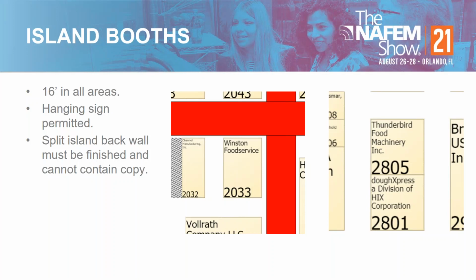If you have a split island booth and have a back wall, the side that faces the neighboring exhibitor must be finished and cannot contain copy. For example, if Thunderbird put up a 16-foot wall right here, the side that faces Dough Express has to be finished and cannot contain copy or logos. If you have a double-decker booth, the Orange County Convention Center needs an engineered stamp plan for your double-decker structure to be approved. Something to keep in mind if you plan on doing a double-decker structure in your island booth.